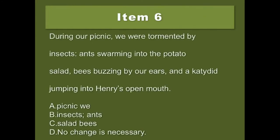Item 6. During our picnic, we were tormented by insects. Ants swarming into the potato salad, bees buzzing by our ears, and a katydid jumping into Henry's open mouth.